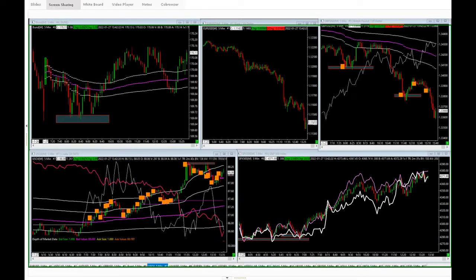And you know, these are automated structures. These are short-term structures. They're not macro structures per se. You can trade DVO1s off a 1 minute chart and get a very good feel for the market.